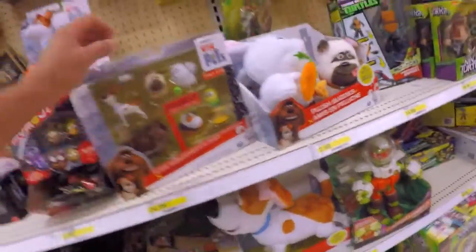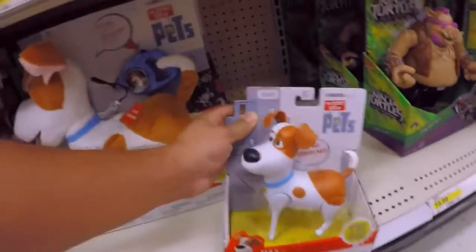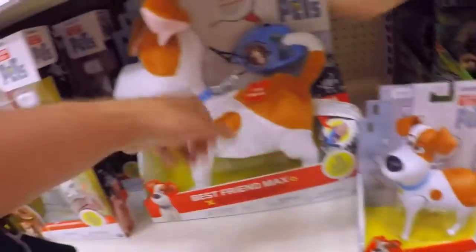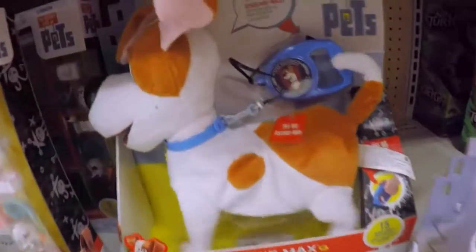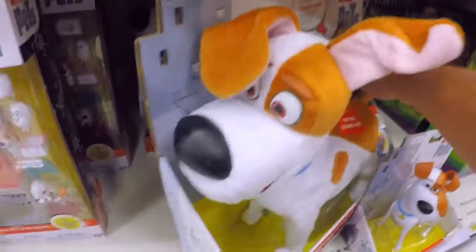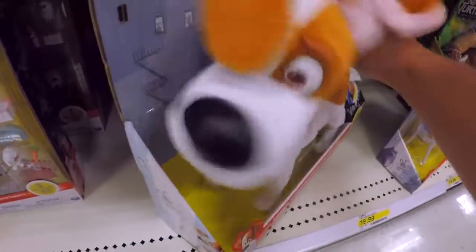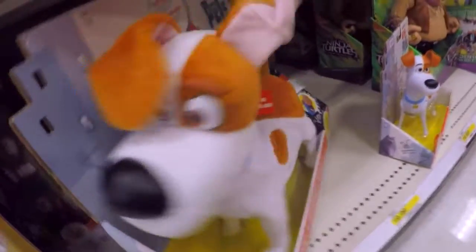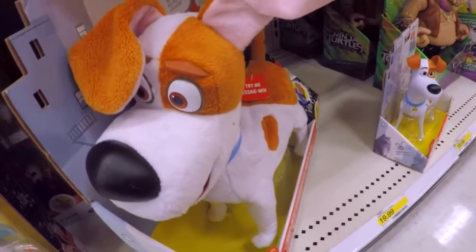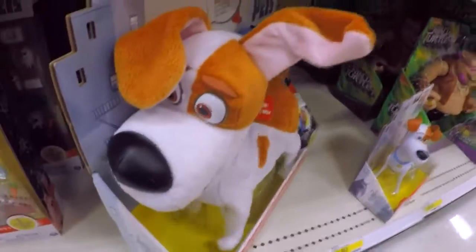Pet toys. It's Max. He walks the dog. Look. Try me. Oh, that's cute. This thing is cute. Oh! I wonder if you could really walk him. Would you like to walk him? Like just take him in the store and just walk him? That'd be so cool. I'm Max, and I'm the luckiest dog in New York.